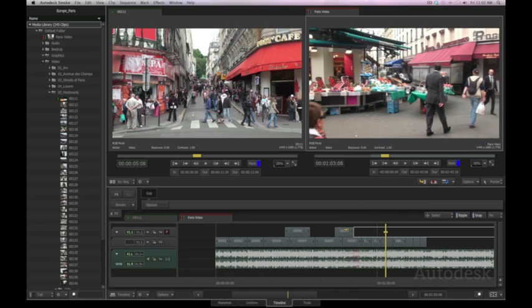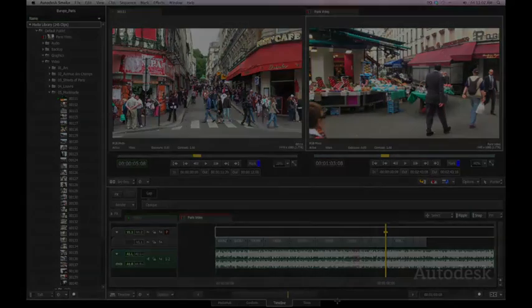Let me delete these extra clips I put on this top layer so you can take your clip and just drag it down to the bottom of the UI and you can throw it away that way. You can also use your delete key and so on. There's many ways of doing the same action of deleting.